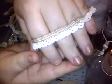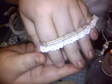So that's the crocheted trim. Then we've got this, and I love this trim. It's like a beige with the gathered lace under it. Right, I'll see if I can make that a wee bit clearer. There we go. Just beautiful.